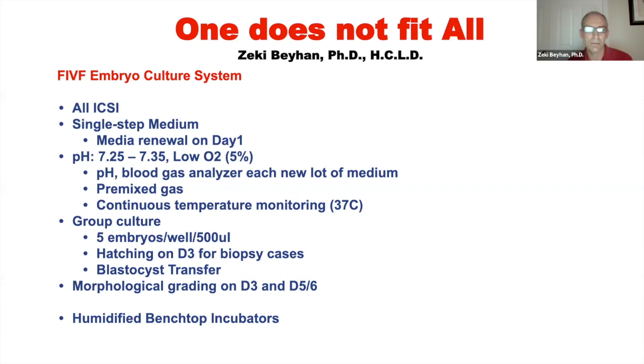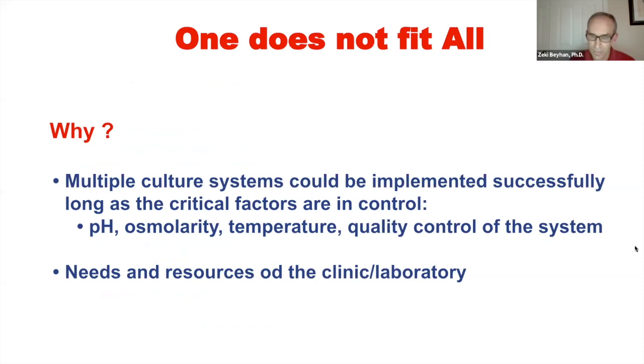controlled and monitored regularly. We use a group culture in large four well dishes, 5 embryos per well, about 500 microliters of media in each. And we hatch the embryos on day 3 if they're PGT cases. Everything is blastocyst transfer. Morphological grading is done on day 3, day 5, and day 6, and we just go with that. Our incubators are humidified benchtop incubators. Next slide, please.